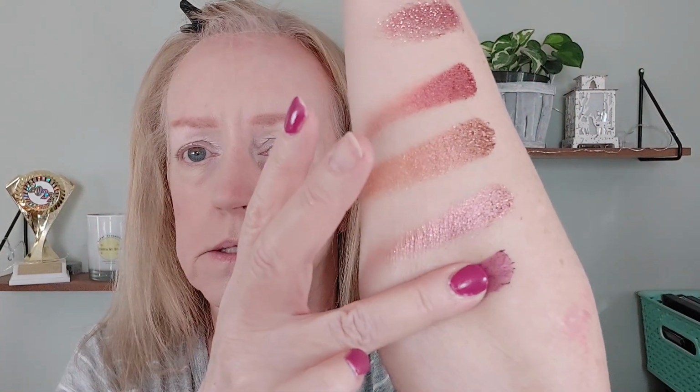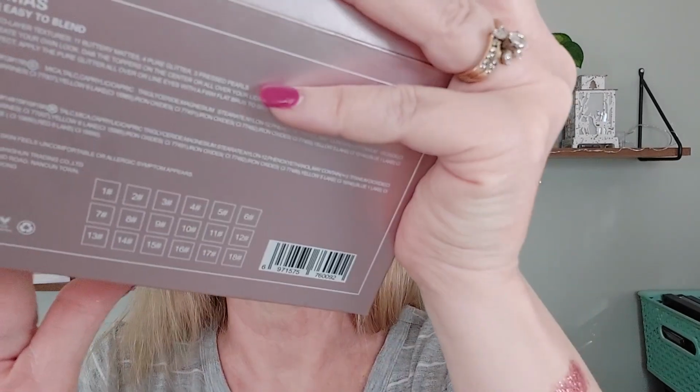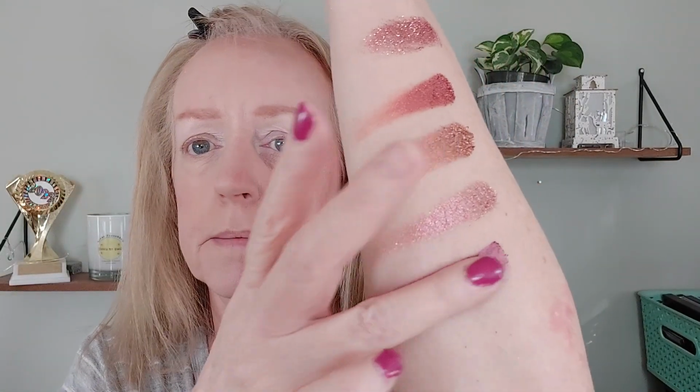Oh yeah, I can see it shifty. I think I might want to use that color today. All right, so then just for a couple of the mattes, we have Love Bite, which is the deepest matte down here in the corner. Oh, look at the pigment on that. Wow. Let's see if it's a little patchy. Let's give it another go and see what happens.